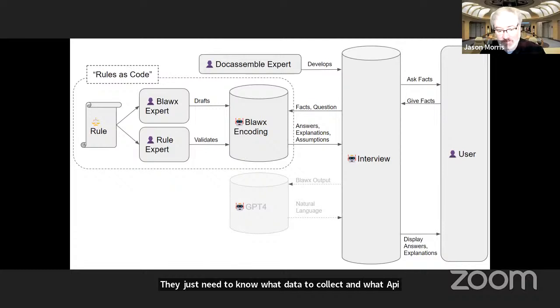The main advantage is that this encoding, particularly if it was made by the people who wrote the rule in the first place, can be reused across multiple different projects. It can be maintained and improved centrally without requiring any changes to the front-end applications that rely on it, as long as the data interface hasn't changed.